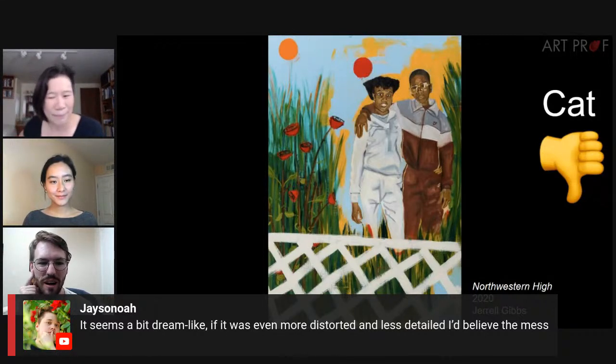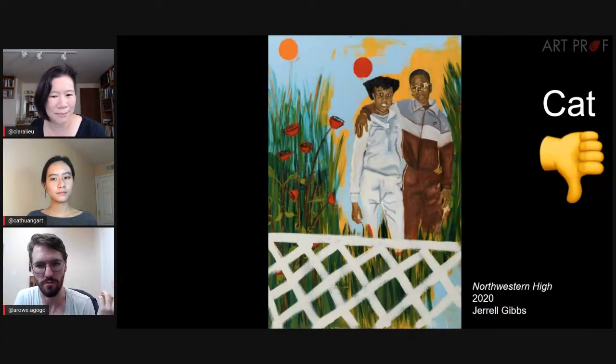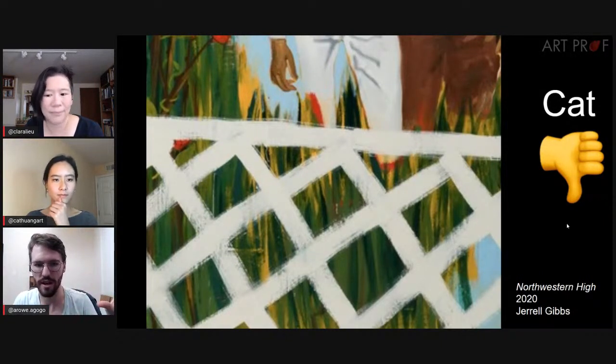This comment from Jay Sonoa, I think, perfectly describes what I want this to be. It's why the colors initially draw me in so well. It does feel very dreamlike. And I think if that seeped into the rest of it, I would be so much more on board. Everything below the fence, it's not just a poorly painted fence, it's also just white and green and blue. That's it. There are no exciting textures down there, nothing.